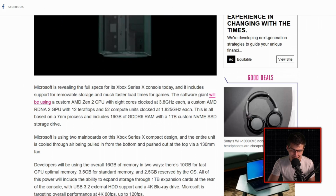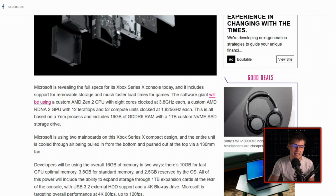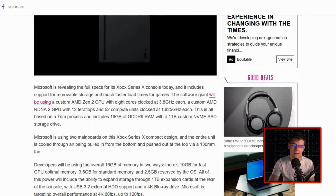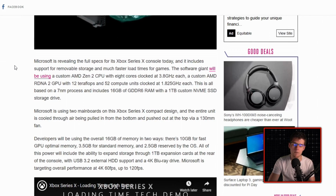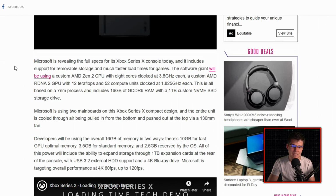I hope you did. Microsoft is using two main boards on this Xbox Series X compact design, and the entire unit is cooled through air being pulled in from the bottom and pushed out the top via a 130mm fan. Developers will be using the overall 16 gigs of memory in two ways. There is 10 GB for fast GPU optimal memory, 3.5 GB for standard memory, and 2.5 GB reserved by the OS.